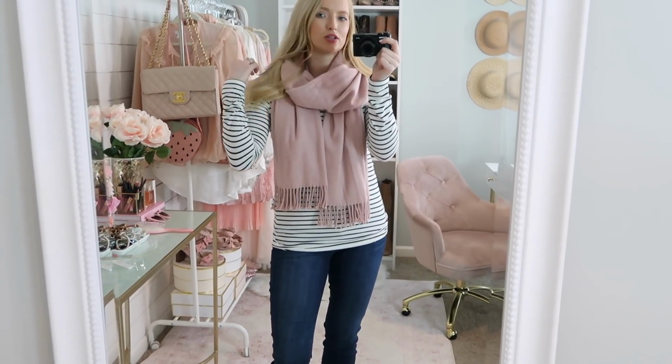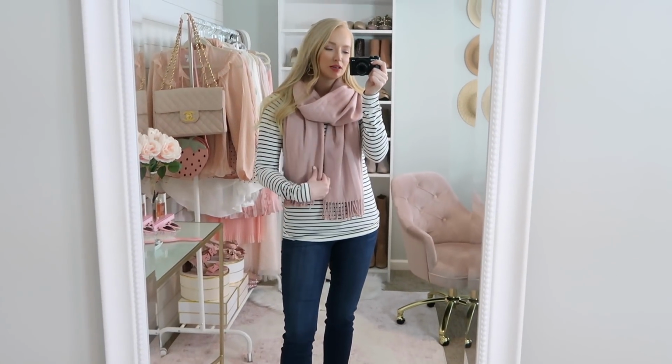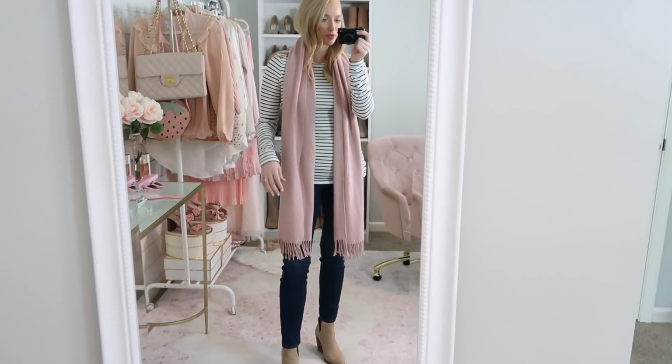And I think they also have this in black, but I'm not 100% sure. I know they have another color if pink is not your thing, but I love this mauvey pink color. And then this is the length of the scarf, if you're wondering. This is just draped behind my neck.